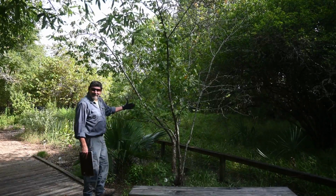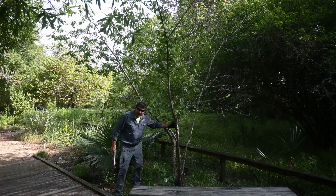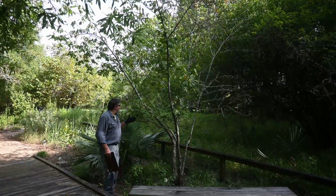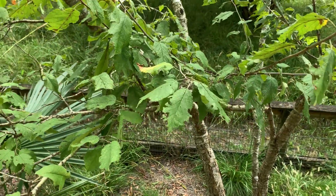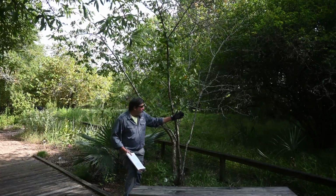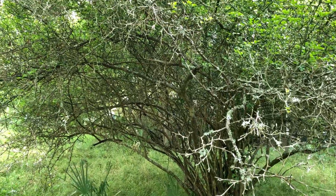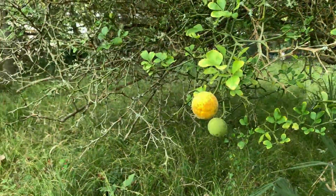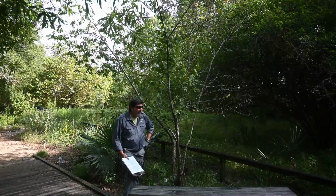Prunus mexicana, the Mexican plum, ID'd easily by this very specific bark. Notice the leaves. Over to our left, a citrus, a trifoliate orange. Used as rootstock, native to Asia.